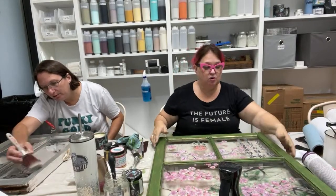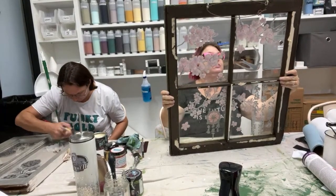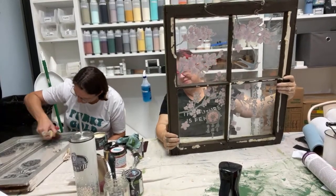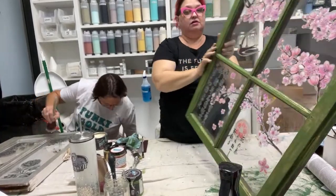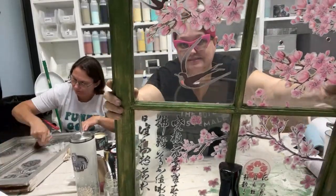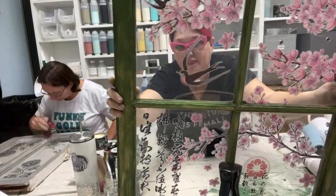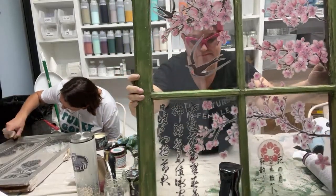I did add some gold on the little birds from the cherry blossom. Let me see if I know how to show them to you, because I can't really get over there. I don't know if you can really see, but I did add a little bit of gold on the birds. It's really light. But I did.